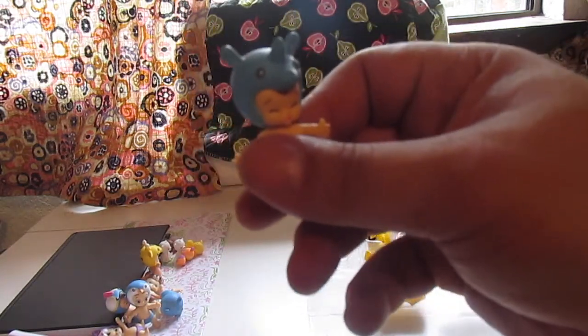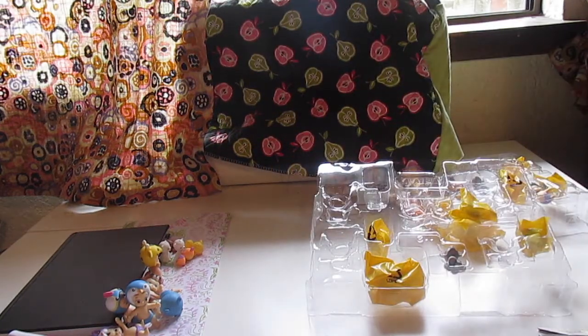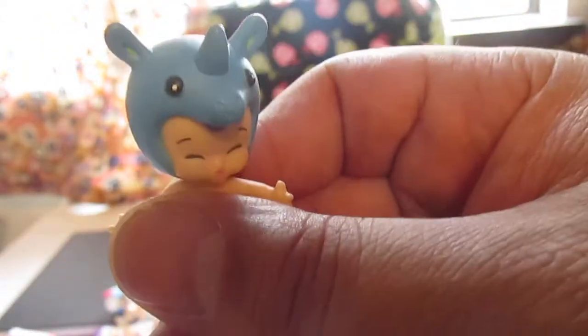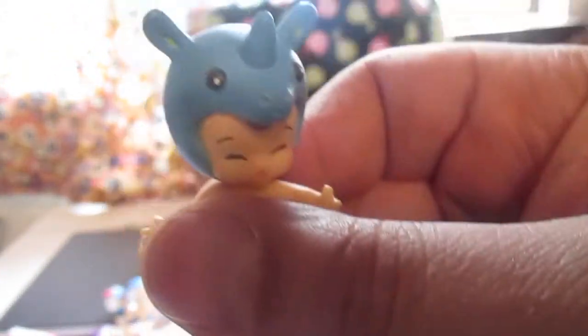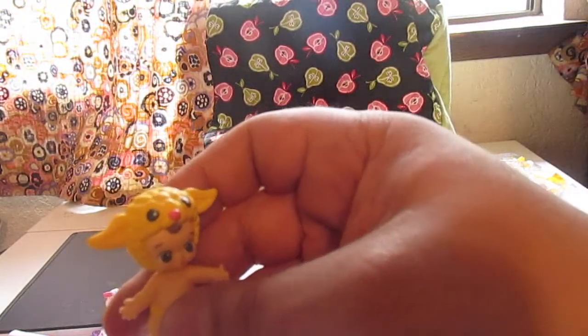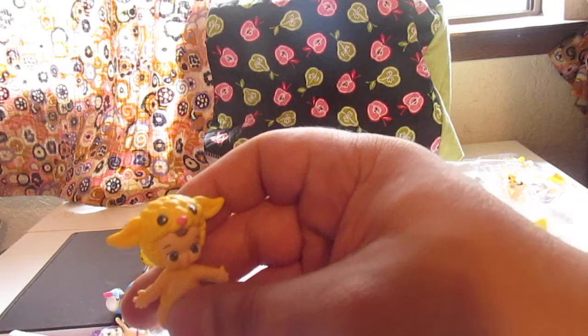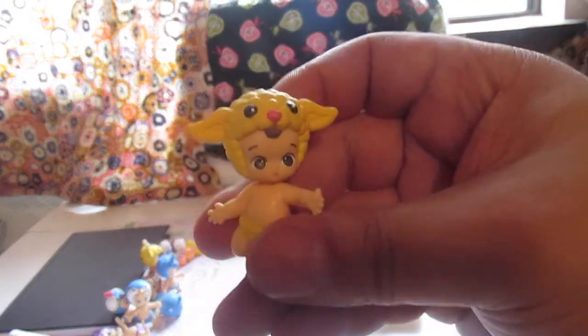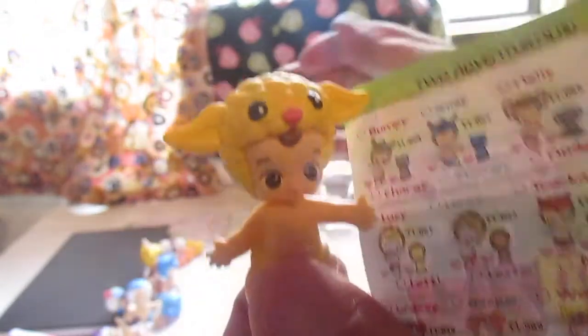And now, this one is obviously a new one, and this is Riley, and Riley is a rare, and I'll be looking for Stampy, and oh, what's this? This is Wilbur, and oh, look, we have Wilson over here. So we have another matching set.